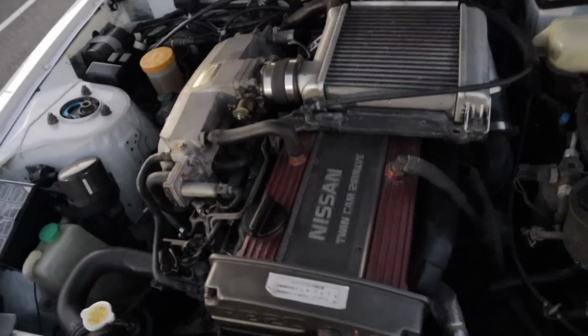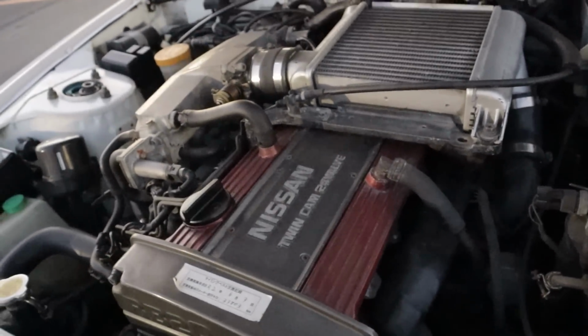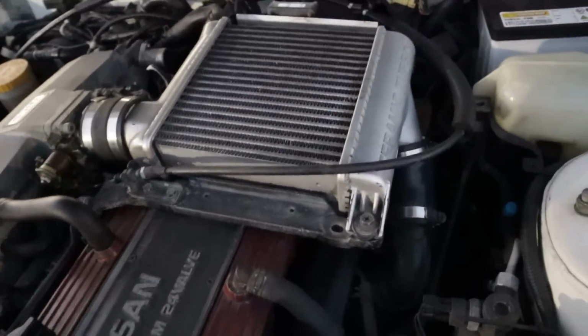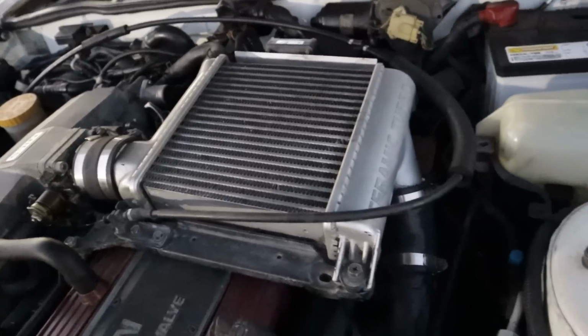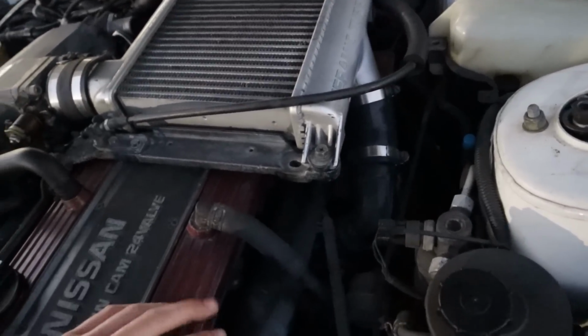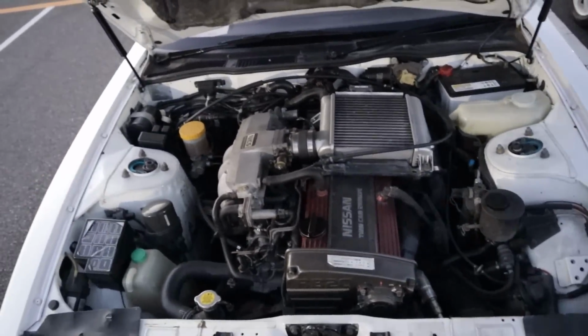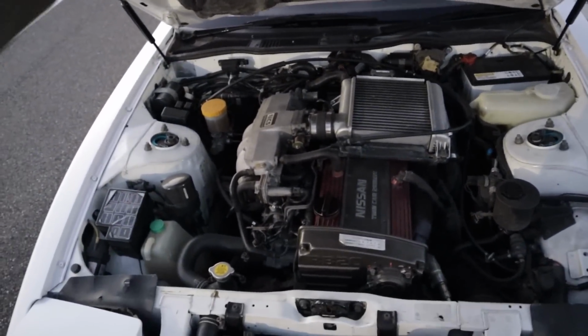The ribbed RB20 valve cover top. Shout out in the comment section if you know. If you know, you know. These are sick. Top mount intercooler. So cool, man. You just can't get early, like late 80s, cars made like this anymore. I'd love a 200ZR.